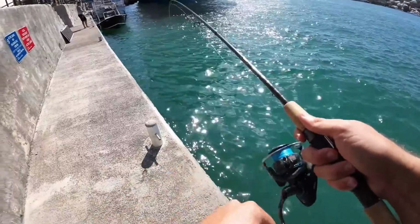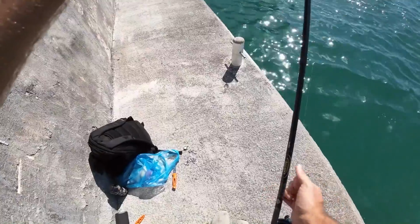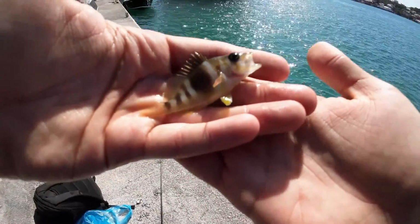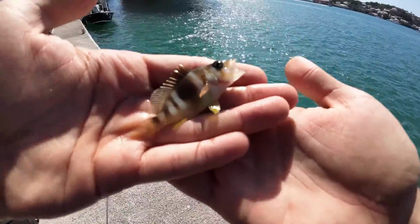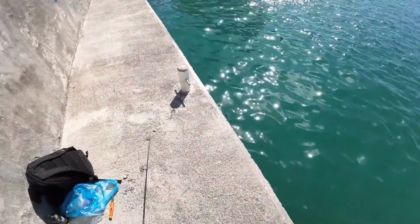Fish number 2, let's see what we got. I think it's the same one. Alright, so it's not the same individual because I'm pretty sure this guy's a little bit smaller, but it's our second barred hamlet in as many minutes. So the action's okay down there. 2 bites in 2 minutes isn't bad, and hopefully the variety picks up as well.